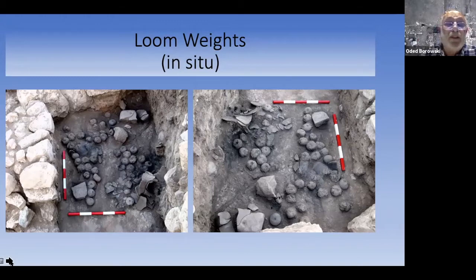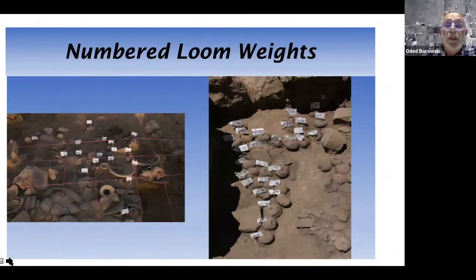Some of them got baked in the big conflagration that destroyed the buildings, but they had to be removed very carefully. And how did we do it? We labeled and numbered every one of them and plotted them on a plan. So we know exactly where they came from, and each one of them was removed separately so it can be measured and weighed, and their position in the room could help us determine what kind of textile material was produced there. Also, the weight can tell us what type of material they produced.